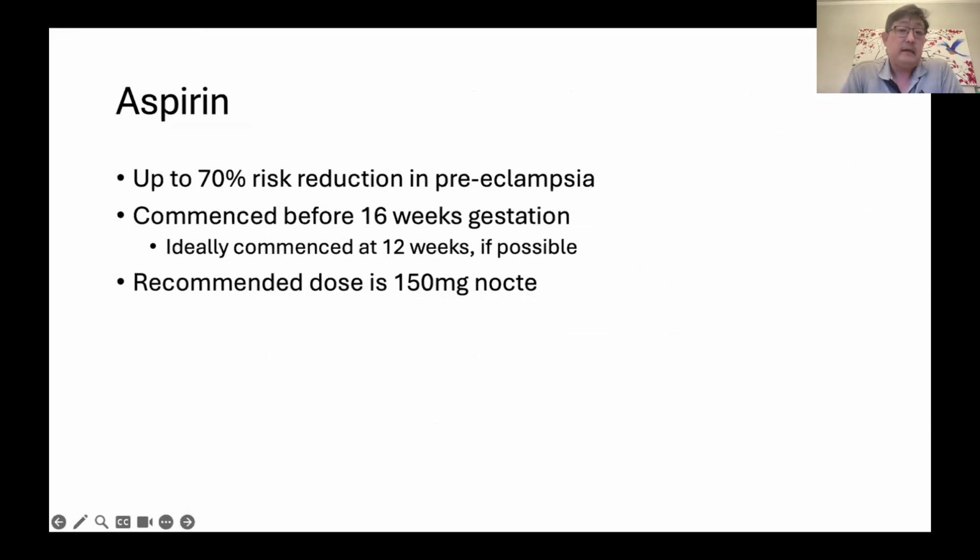So on that last point from the previous slide, preeclampsia prevention, you'll likely be seeing this being used, particularly in the last 10-15 years: the use of aspirin as a means of preventing preeclampsia. It can reduce the risk of developing preeclampsia by up to 70%. It should be commenced before 16 weeks of gestation. However, ideally, we'd like to commence it around 12 weeks if possible. And the recommended dose is 150 milligrams nocte.